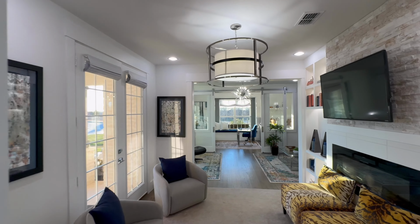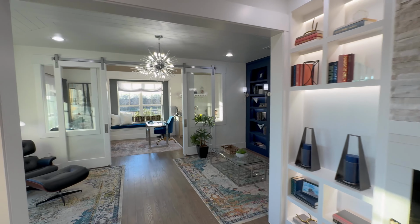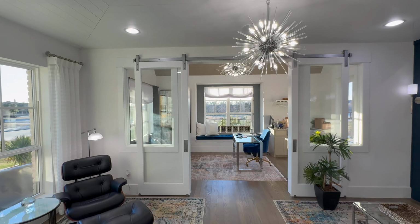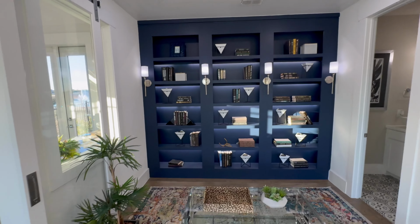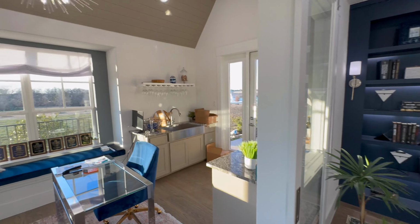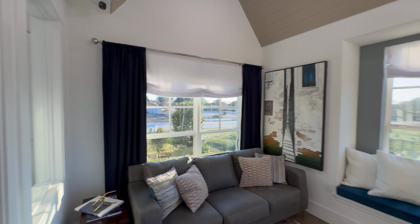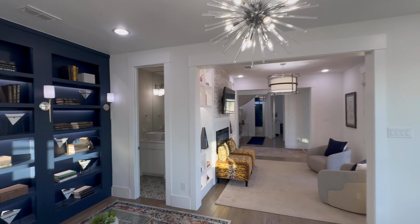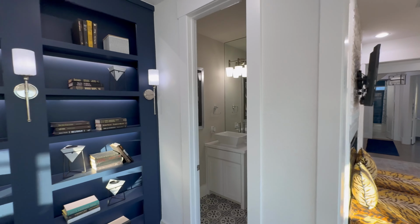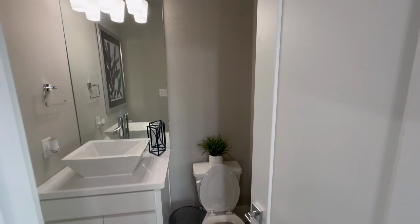And we have a stacked formal and dining room. And a little office over there with built-ins here. Nice private area, modern lighting fixtures. Gotta love that. Grand does an excellent job with their lighting fixtures. And we have a half bath right here. Sorry for that toilet seat up.